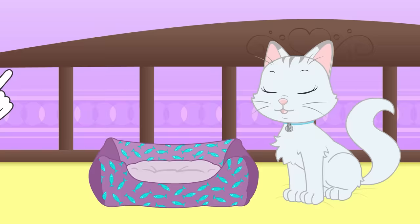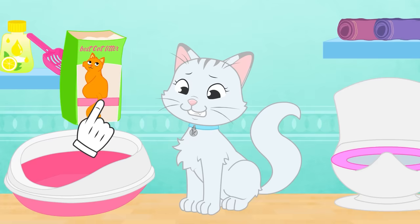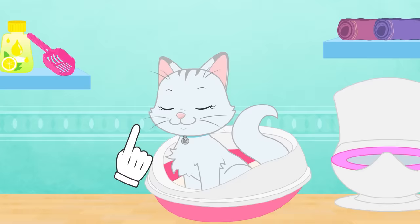Done. Kira, it's time for you to learn how to poo in the litter box. What's wrong, Kira? You still need to go? Don't panic, we'll be done soon! First, we need to fill the litter box up with special sand for cats, so you can poo comfortably. Alright, let's get the litter box underneath. Are you comfy? Great! Now you can focus on pooing!